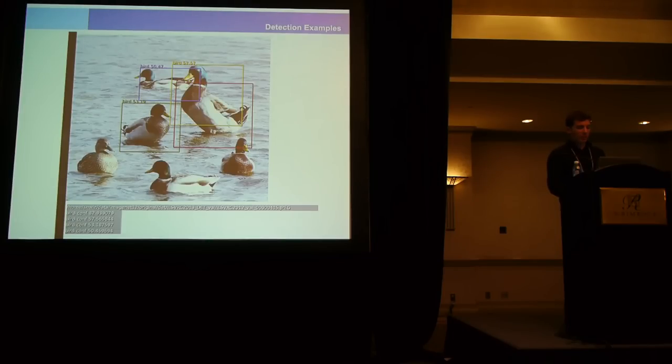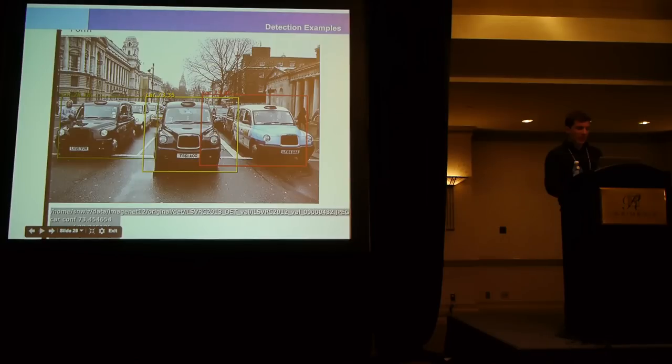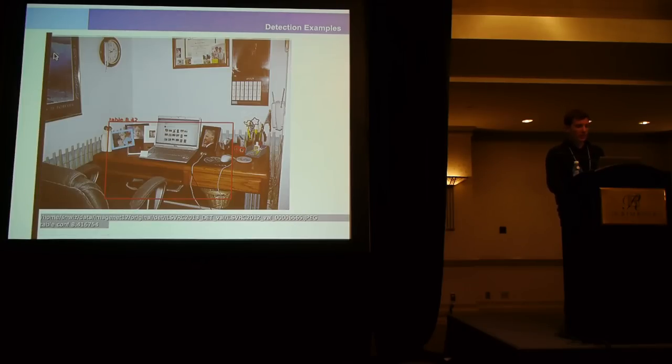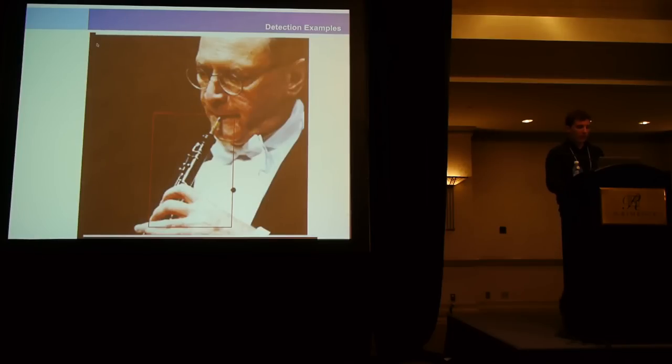Okay, some examples of detection. So for birds, sometimes we get duplicates, it's not perfect yet. The cars, guitars, so it can work with some orientation changes, monkeys, table. Okay, this one's pretty interesting, I think, because we barely see the instrument, and yet we are able to get the right class and type.